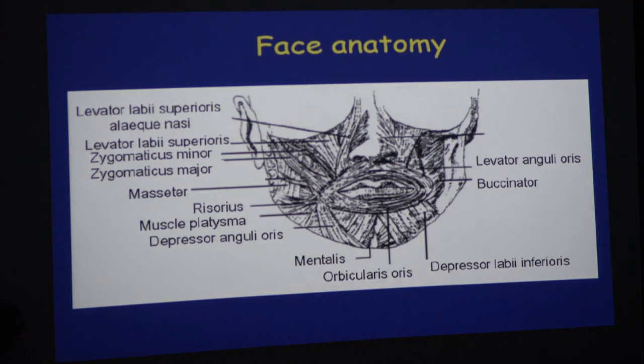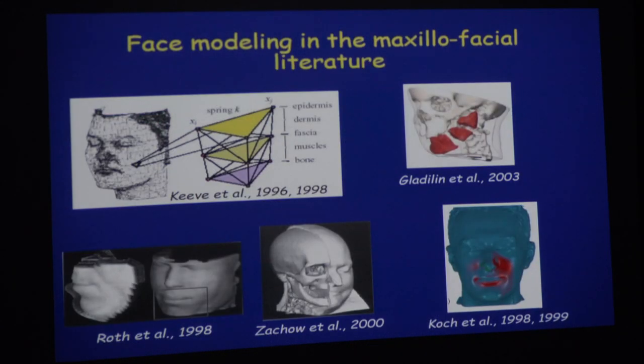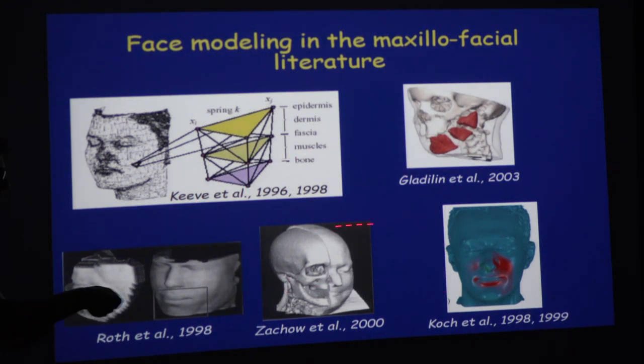It's a nightmare from a modeling point of view. You have, of course, the skin, but also many underlying tissue layers with many muscles. And if we look at what was done in the literature, to me, that is what should not be done. Many people provided face modeling, but each of those models took not weeks, sometimes months to be built, with some of them using voxels as finite elements, requiring weeks of computation. So it's nice tools, nice for publication, but useless from my point of view for clinicians.